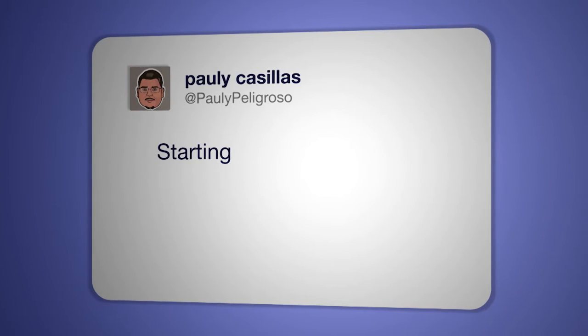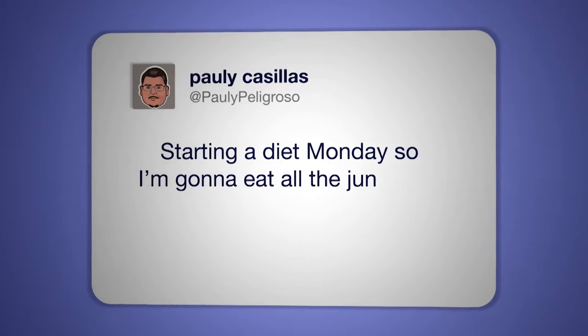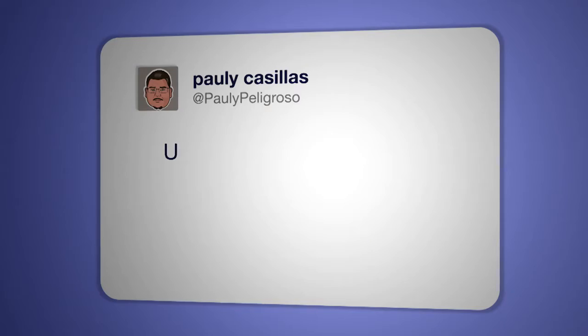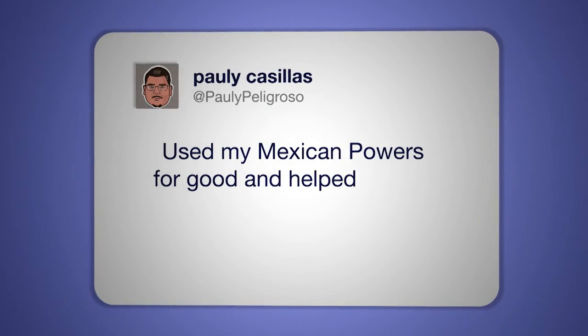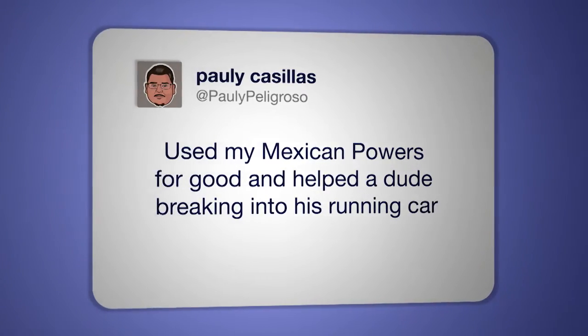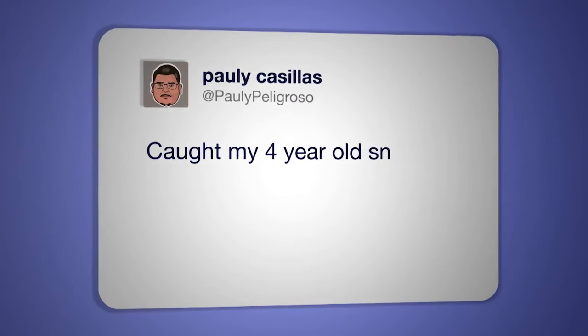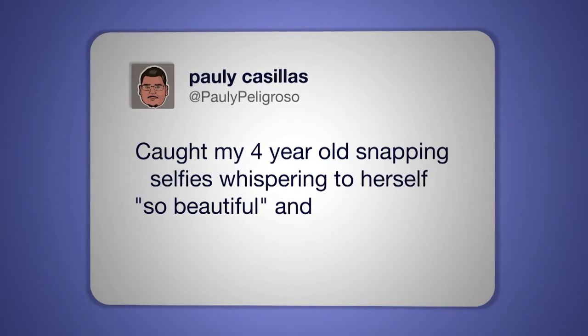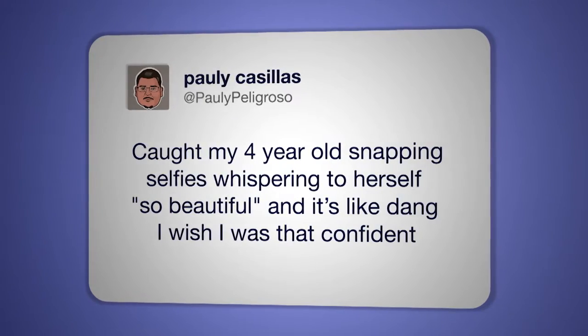Stands to inherent tortilla making equipment, Mexican. Which is very specific, but I am coming into some tortilla making equipment. Holler at me. Starting a diet Monday, so I'm gonna eat all the junk food in my house now and then not start the diet Monday. Used my Mexican powers for good and helped a dude breaking into his running car. That happened right here at Safeway. Caught my 4-year-old snapping selfies, whispering to herself, so beautiful. And it's like, dang, I wish I was that confident.